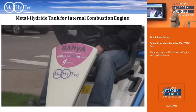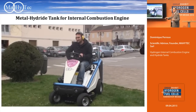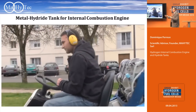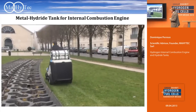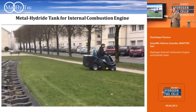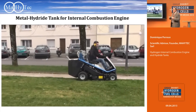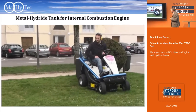Here is a small video of the engine. I would like to say that this spring is not a good time to cut grass because you can see, my colleagues, it's close to 0 degrees, so we took this video before leaving. You can see it's not a good season to cut the grass, but you can see the performance of the lawnmower. So it's a classical lawnmower. We get no CO2 because we have a combustion of hydrogen. We can get some NOx, okay, but not a lot of NOx is produced by this kind of system.